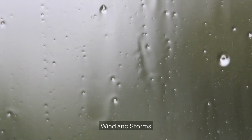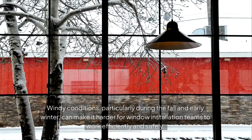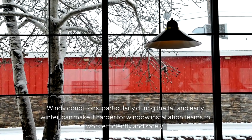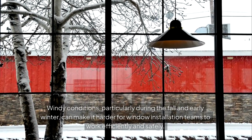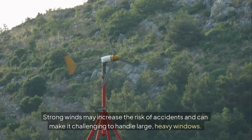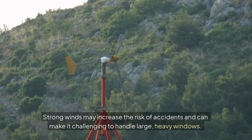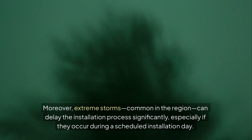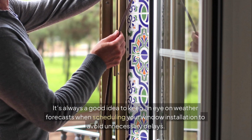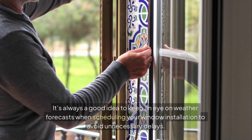Wind and storms. Windy conditions, particularly during the fall and early winter, can make it harder for window installation teams to work efficiently and safely. Strong winds may increase the risk of accidents and can make it challenging to handle large, heavy windows. Moreover, extreme storms, common in the region, can delay the installation process significantly, especially if they occur during a scheduled installation day. It's always a good idea to keep an eye on weather forecasts when scheduling your window installation to avoid unnecessary delays.